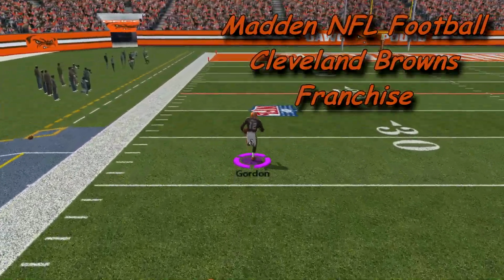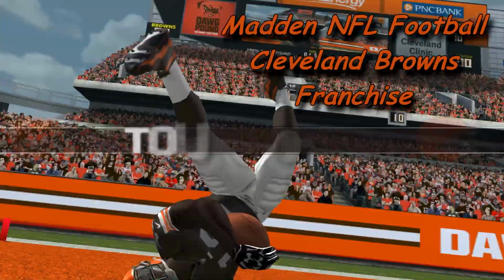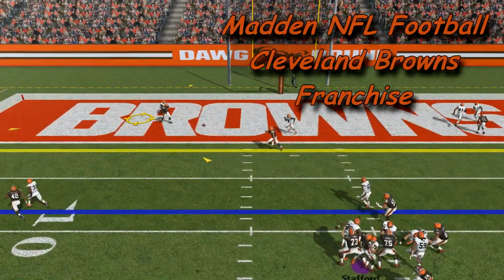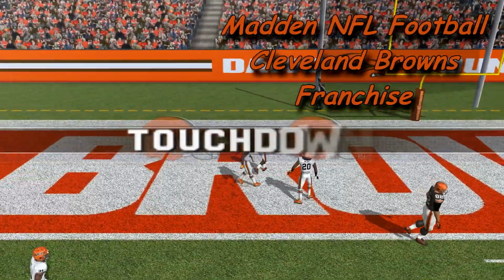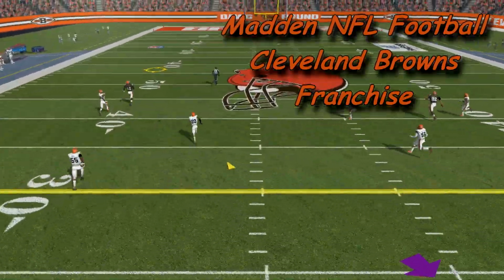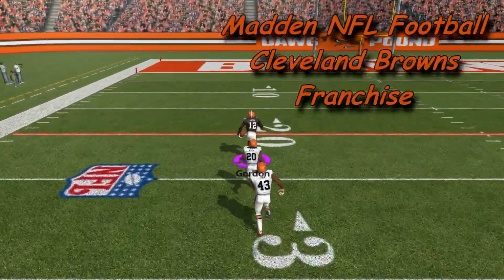It's been our pleasure to bring you coverage of the Cleveland Browns hosting the Cincinnati Bengals at First Energy Stadium. Be with us in our next episode when the Browns will be traveling to Orchard Park, New York to face the Buffalo Bills at New Era Field.